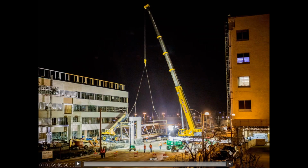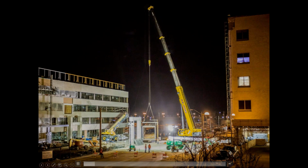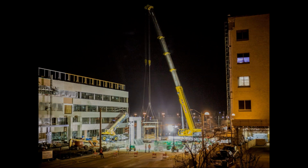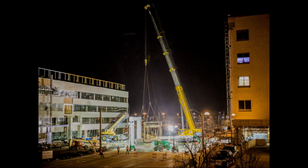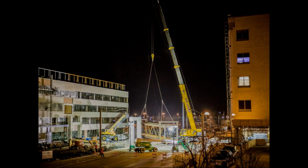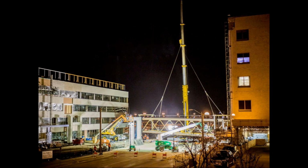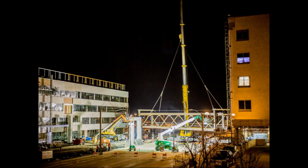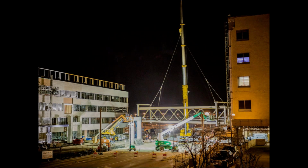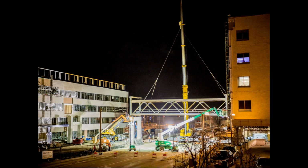So here we have a time-lapse video showing the erection of that span. So it's on the east side of 9th Street there, and they rotated in toward the concrete piers. Then hoisted up. And finally boom over to the bearing seats.